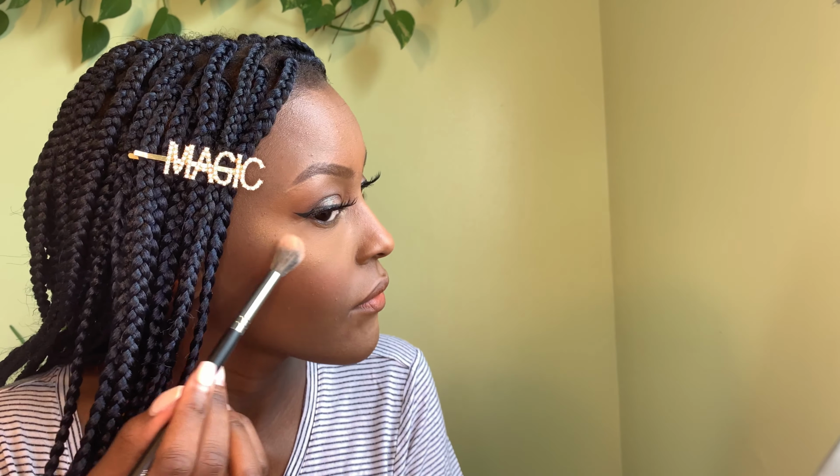I would highlight my forehead, but East African people be blessed with a forehead. So instead, y'all gonna see these cheekbones.